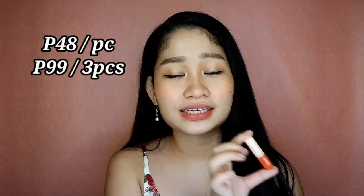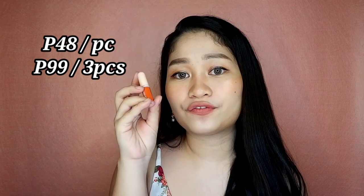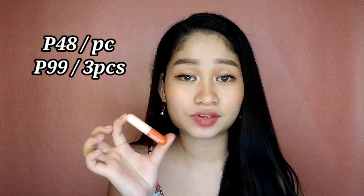48 pesos per piece, pero kapag bumili ka nito, meron silang discounted price for this. So, instead of 144 for 3 pieces, so 99 pesos na lang siya sa Shopee. It is 3 grams in weight. It is a matte lipstick. And 3 years yung expiry date niya from manufacturing date. So, i-try na natin siya. I-swatch.